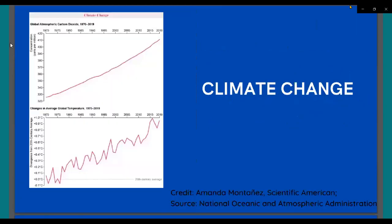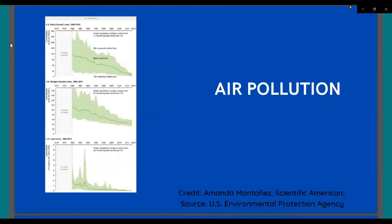Here we have a chart of climate change from the period of 1970 to 2019. We can see how climate change has increased, how there is an increase in the average global temperature, and an increase in global atmospheric carbon dioxide from 1970 to 2019. Also, we have a chart of air pollution here. Same thing, we can see there is a drastic increase in pollutants in the air, and a drastic decrease in purified air.